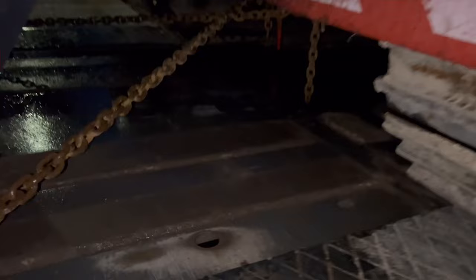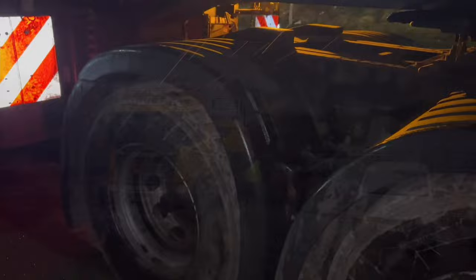Still need to do your daily checks when it's tipping with rain. No nasty surprises. So let's see. Front tyre. Tricky access this one.